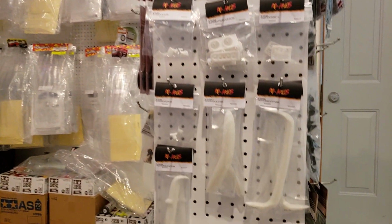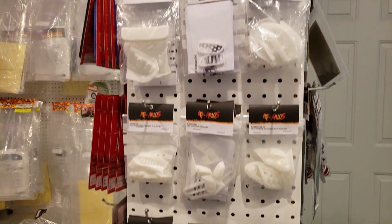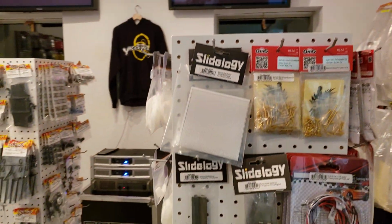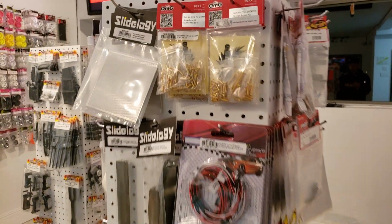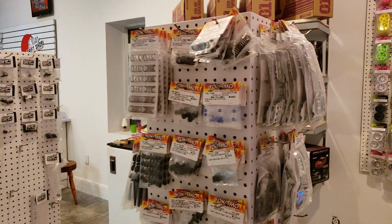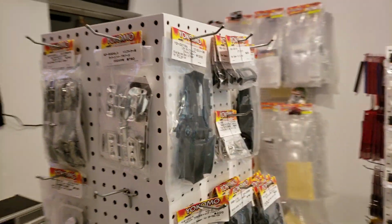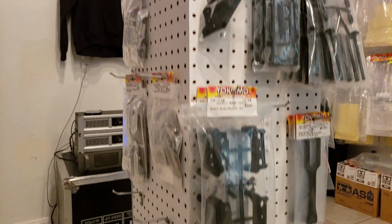We have even products here from RC Arlos, which is really nice to see. Sebastian, the owner here at Elite Drift Shop, has really done a nice job at getting drift-specific products in here. Gold screw kit, look at that. Slideology products. You got Eagle Racing, Yeah Racing, lots of other products. Tons of Yokomo parts. So come on in and check it out. Yeah, lots of Yokomo parts.